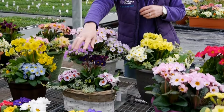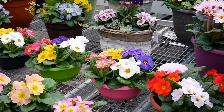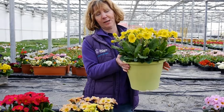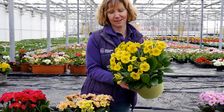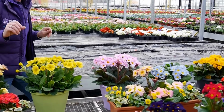Little containers along the front, little primrose bowls with mixed colours in there. Along the back, these I love. These are a nice shape of pot in different colours with a self-coloured collection of, this is a Polyanthus stella in it. And we've got lots of different colours of those as well.